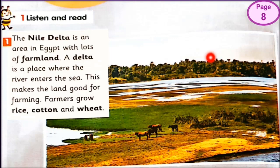On page 8, listen and read. هنقرأ عن The Nile Delta. طبعا بنتكلم عن the river Nile, نهر النيل. The Nile Delta is an area in Egypt with lots of farmland. دلتا النيل هي منطقة في مصر with lots of farmland، فيها أراضي خصبة يعني تصلح للزراعة كتير.